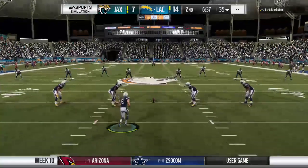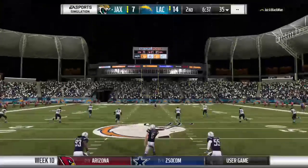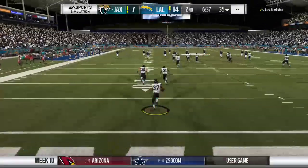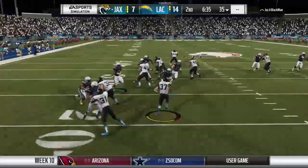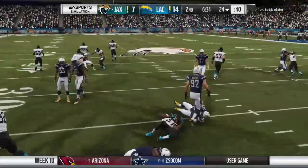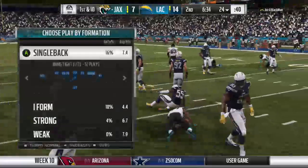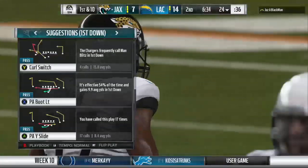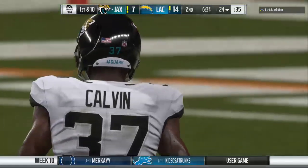Sturgis out now to kick this one off. That'll be taken in the end zone. And a pretty good return here. He'll be stopped just shy of the 25 at the 24-yard line. And out now comes Jacksonville as they get ready to go.